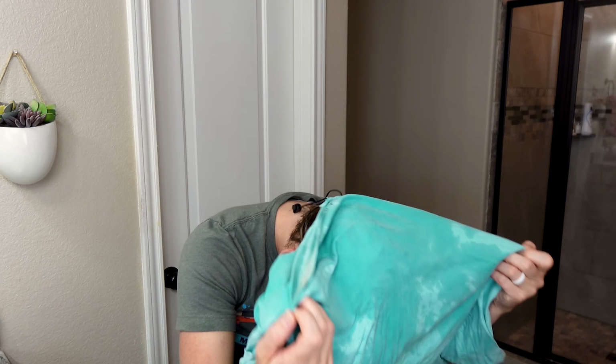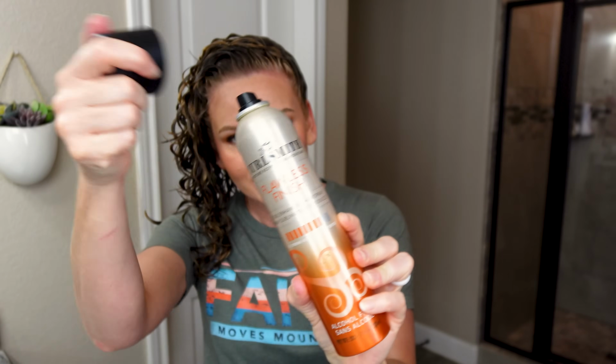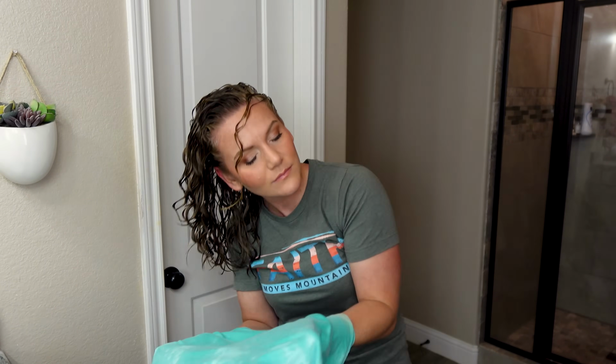I plop for about 10 minutes or so, and now it's time for step 6, curly hair friendly hairspray. If you've been on the hunt for a hairspray that is curly hair friendly, meaning alcohol free, this is the one. This never makes my hair feel stiff or sticky or crunchy, but it adds an incredible level of hold to my hair, which really helps my wash days last in this summer heat.